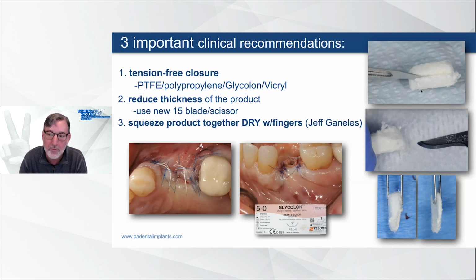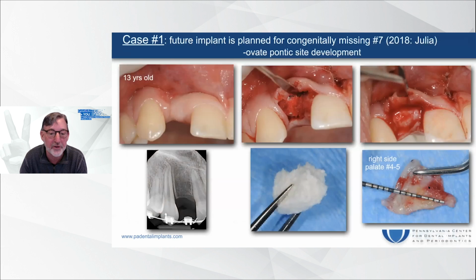We're reducing it a couple millimeters, usually to about 4 millimeters. We're beveling the shoulder and maybe laterally as well if we're placing it for a single tooth. We use a new 15 blade, and then we squeeze the product together with dry fingers. And we can see here going from here to here. And so I'm treating this like a connective tissue graft.